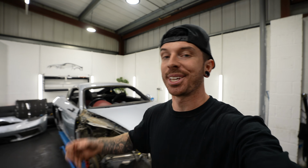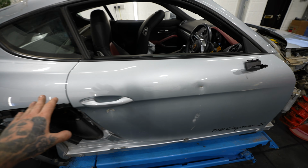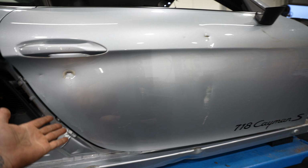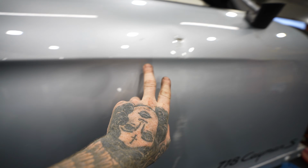Since winning the Cayman S at the auction, we've worked out that every single panel has got damage to it, to the point where most of them are no good to anyone. And we worked out in the last video that some of the damage wasn't even caused by the crash. It was actually caused by a forklift picking the car up at the auction place, like these holes here and here.